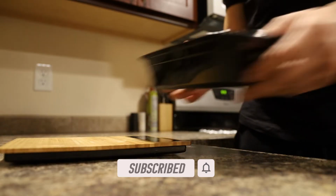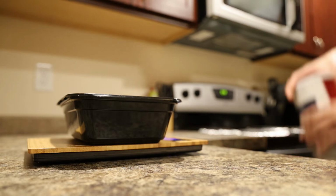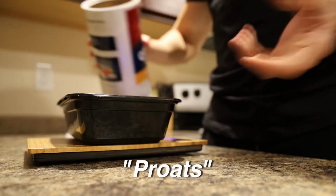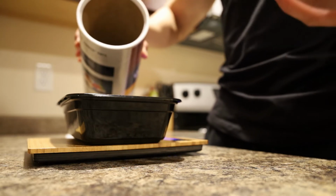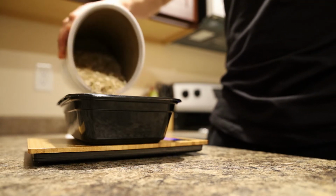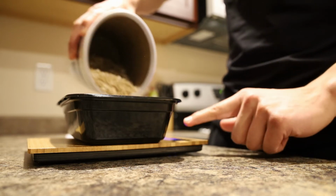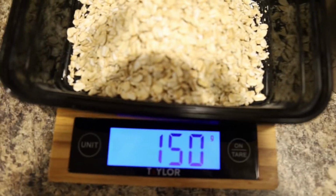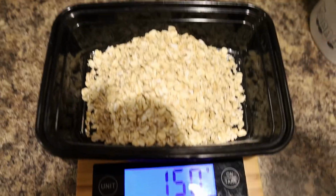So alright, for the last meal, we are going to be having some oats, what I like to call protein oats. Everybody calls it protein oats, but it's basically just oatmeal with protein. So I'm just gonna have 150 grams of oats here. I'm gonna measure out 150 grams with my scale. As you can see right there, that is 150 grams of oats. And then I'm gonna add 150 grams of blueberries.